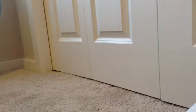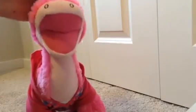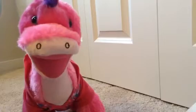Let's get ready to my Dino Bear. This Dino Bear I got at Disney World for a vacation, and then I had to come back to Snowy Land. I got this little dino t-shirt with it. It says dino on it. It does have a sound. It's in her tail.